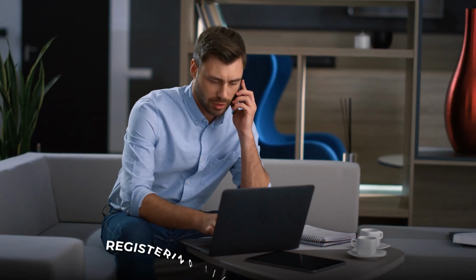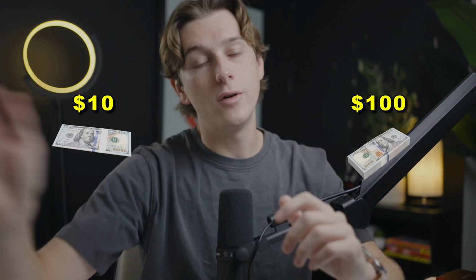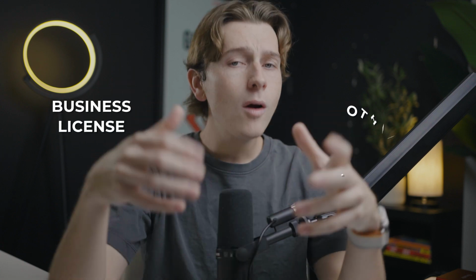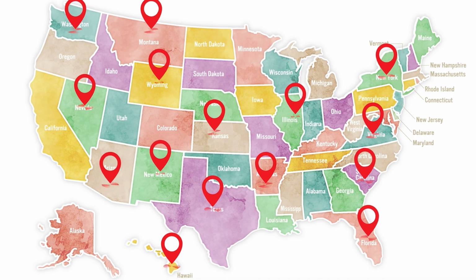You'll still need to handle basic business tasks, such as registering your business name if you don't want to operate under your personal name. In many states, filing for a doing business as, or DBA for short, will cost you anywhere between $10 to $100, depending on your local government's requirements. Some states may also require you to obtain a business license or other permits depending on your industry. These fees vary greatly depending on the location and are typically minimal for sole proprietors.